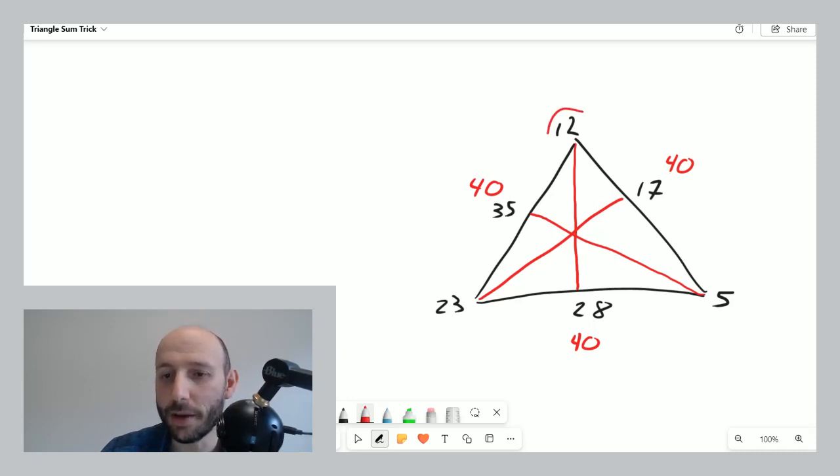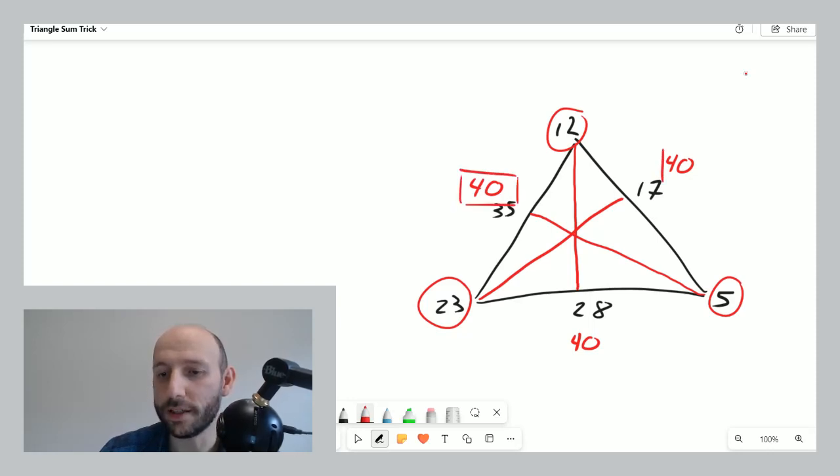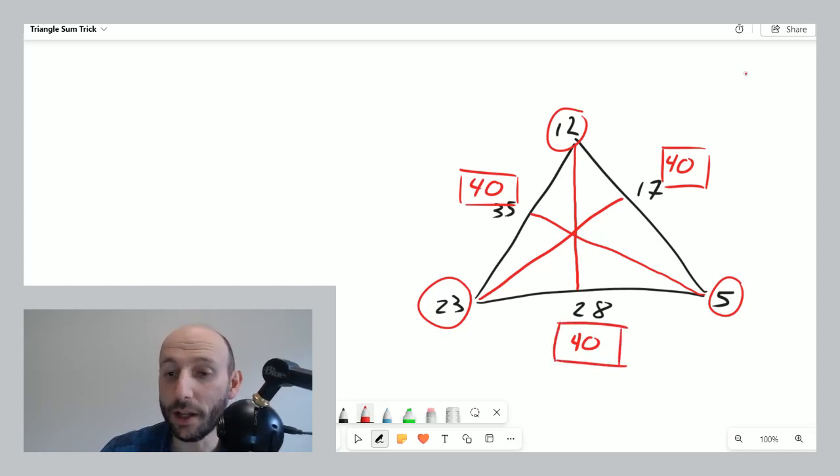And it doesn't matter what 3 numbers you pick to begin with. When you add up those opposite corners and sides, the answer will always be the same for each pair. It might not be 40, but it will always be the same number. And they'll be impressed and go, oh wow, how strange. And there's a trick to this.